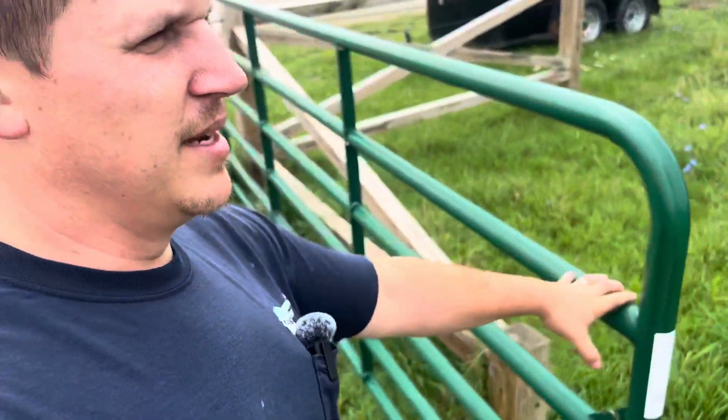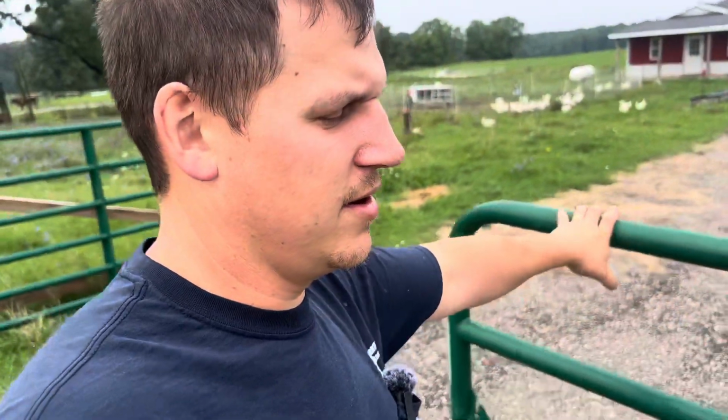Get these gates opened up. I have a 6-strand high tensile wire fence all the way around my 5 acres. But then 90% of the time, the animals are in some other form of fencing within that. So those gates are there in case they get out of their temporary fencing. They have to stay in the perimeter fence. So most of the time, those gates can be open.